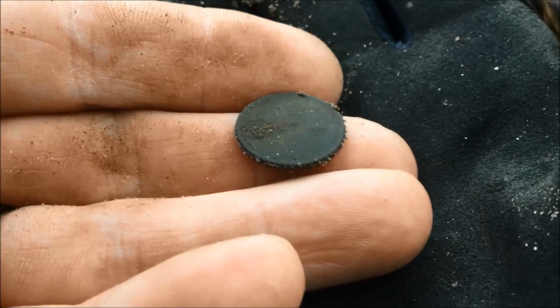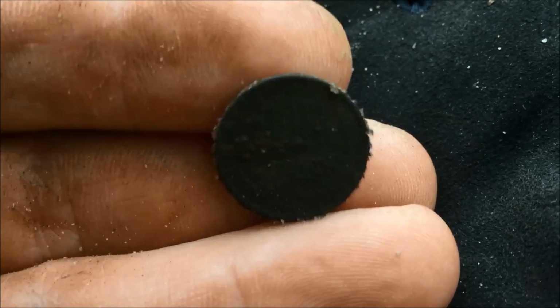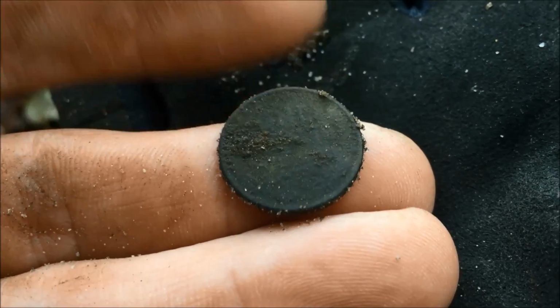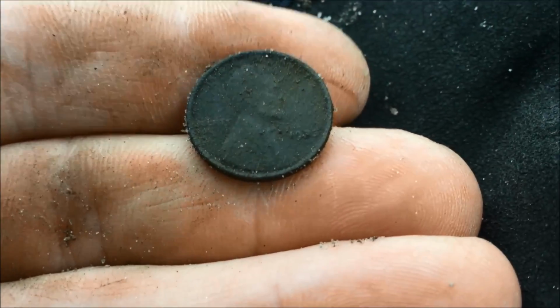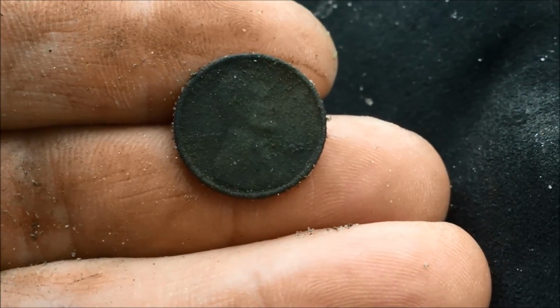I could see it in the camera. I was hoping it was an Indian. I'll get a year off of it later. But it just goes to show you guys, not every signal has to sound good for you to dig it. Looks like it's from the 30s too, maybe 32. All right, let's keep on going.